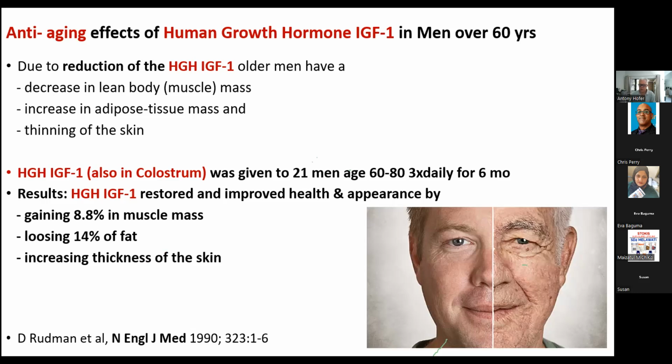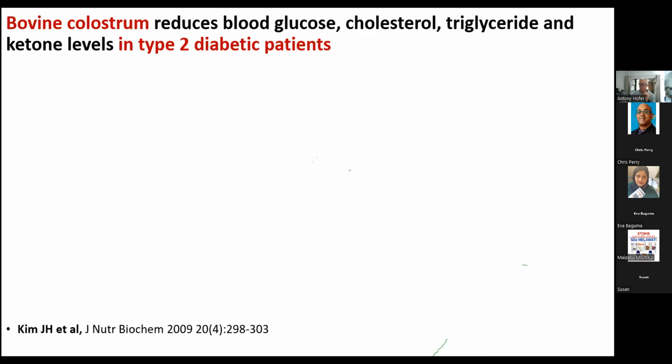I don't know what the percentage was, but I think that's also showing one example of this component in colostrum, what else it can do. And look at the age, guys. This is aging, right? 60 to 80 years old. So if we can do that and reverse aging, this is one of the ways, one component in colostrum, that helps us get there.